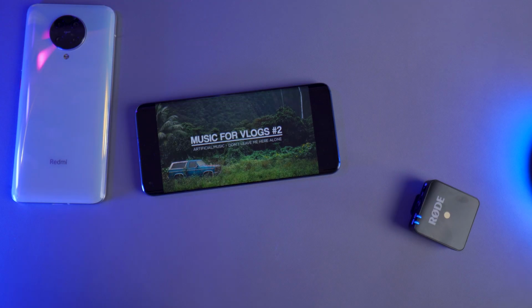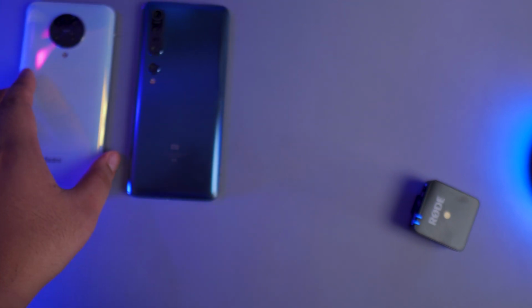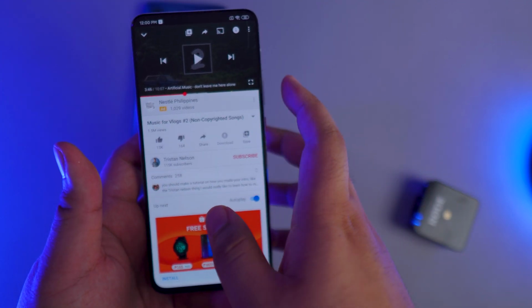Last year's Redmi K20 Pro was equipped with high-res audio certification, and this year's Redmi K30 Pro continues that trend. However, unlike last year's model, the Redmi K30 Pro does not have an on or off toggle for high-res audio option. As for its speakers, well, don't expect too much from it. It's a single down-firing speaker, which means it's not gonna be that good. Now here's a quick sample compared to the Mi 10 Pro's dual speaker setup.